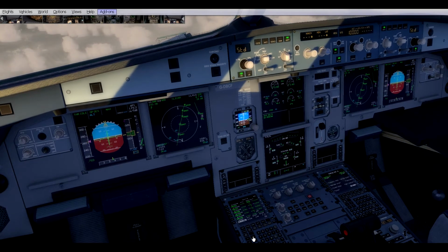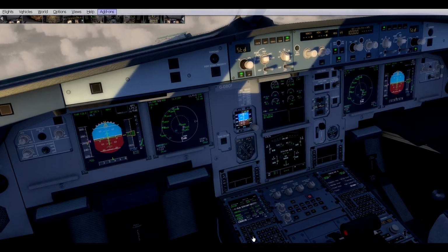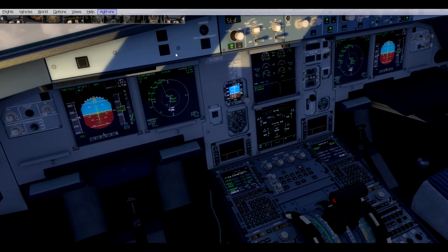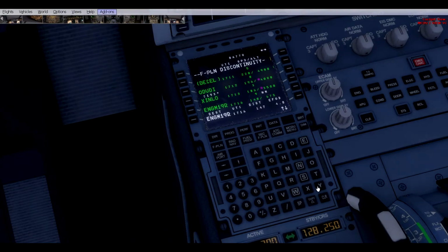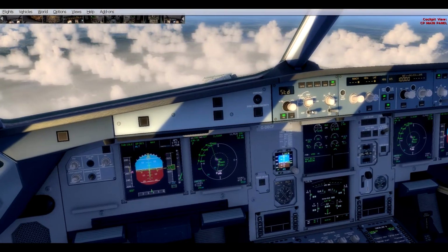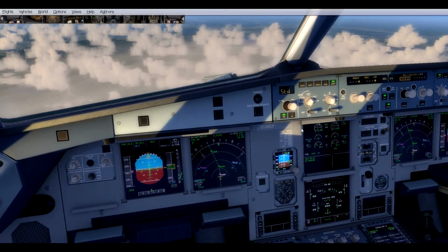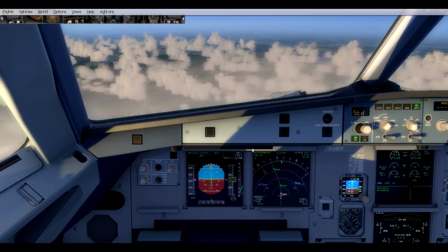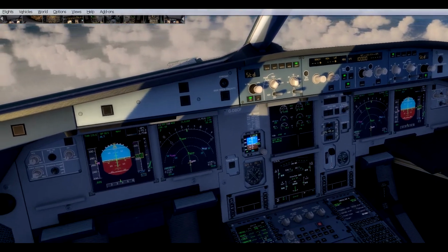So we fly in like this. Oh yeah, and then we come around. Oh yeah, there's a discontinuity error. So we'll get rid of that if we can get on the right one. Clear the discontinuity. And done. Okay. So that's the descent preparation set up. We are now descending through flight level 300, which is fabulous.